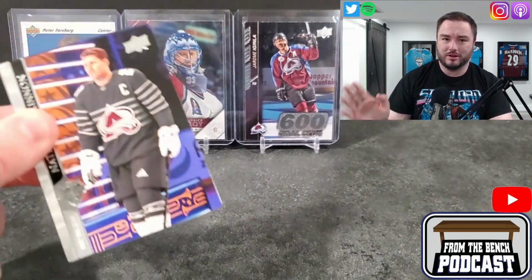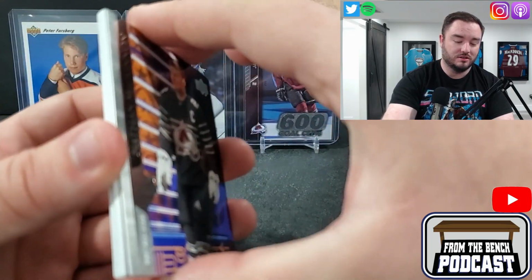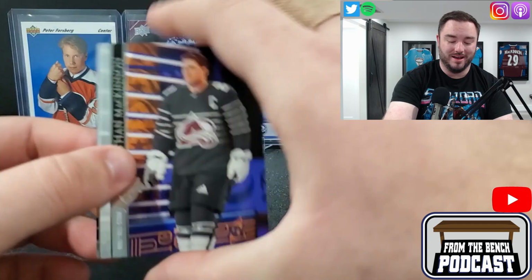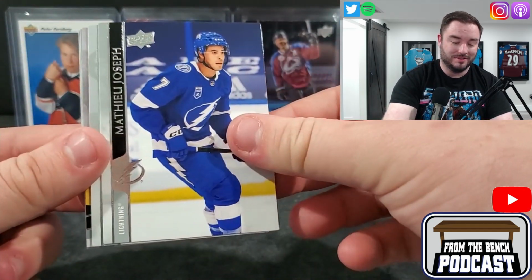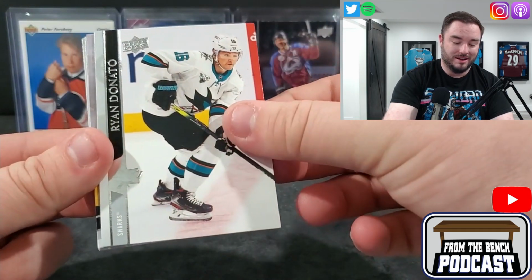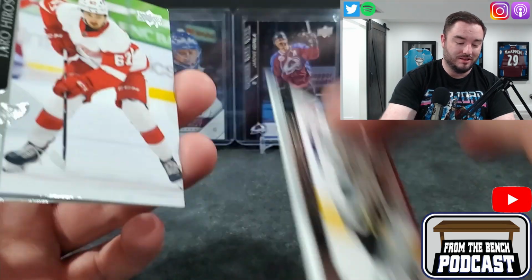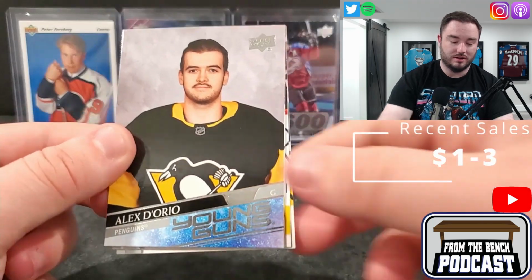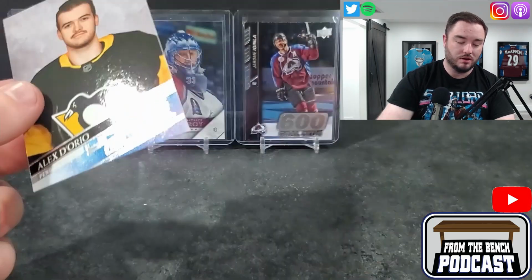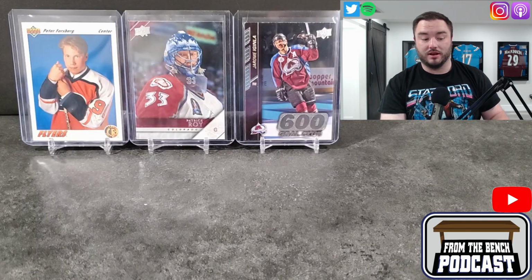And sometimes weird packs work. So we got Nathan MacKinnon. Okay, first young gun. Man, these stick so bad. I got Nate. We got Matthew Joseph. We got Donato. We're just gonna get right to it because I can't get these to separate. There we go. Tara Hyros and Alex Dorio, regular young gun for the Penguins. Put him up as the backdrop for the day.